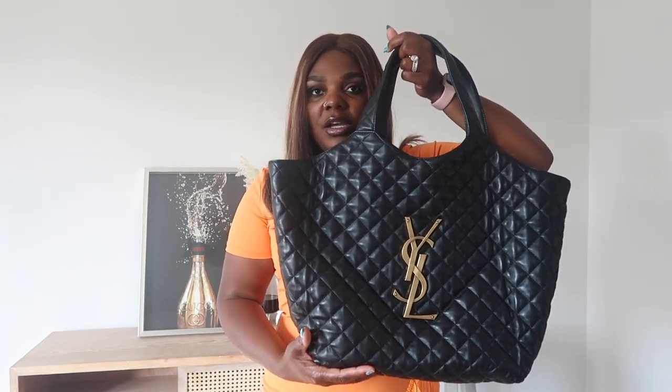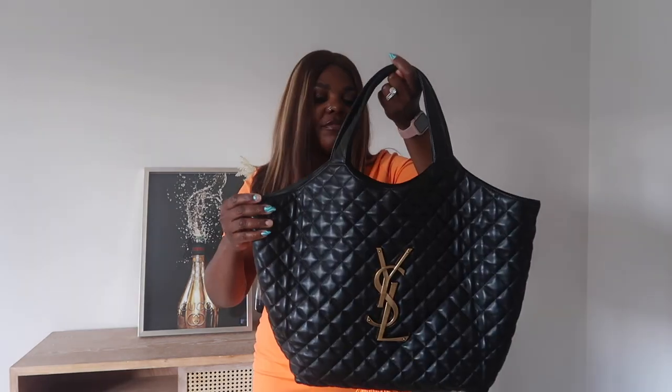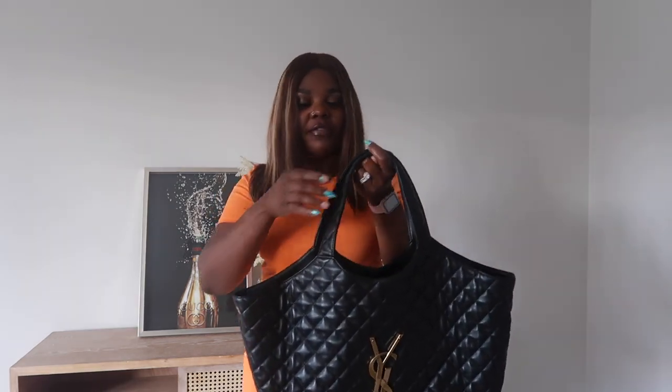So this bag is called the Icare Maxi shopping bag. I just adore the quality of this bag. I mean, comfort wise it's super, super comfortable, and it fits right well into your shoulders, and it is just super comfy. You can also carry the bag like this if you are not feeling like shoulders.